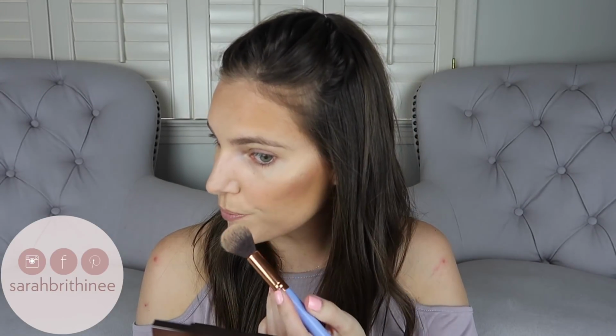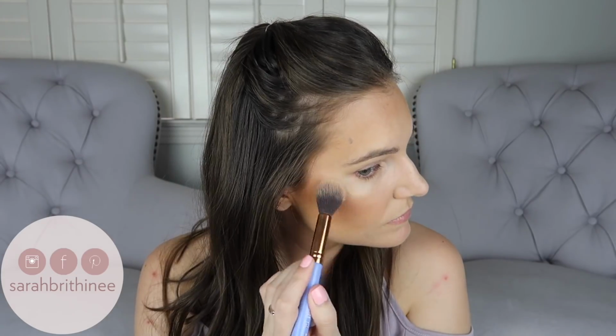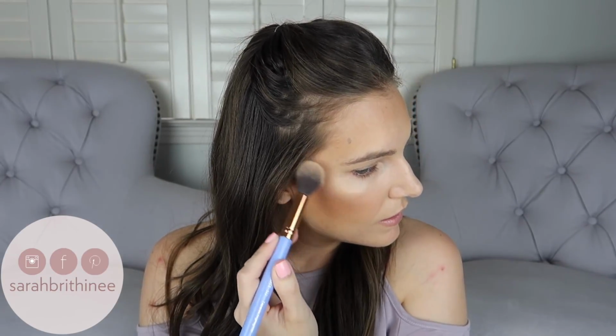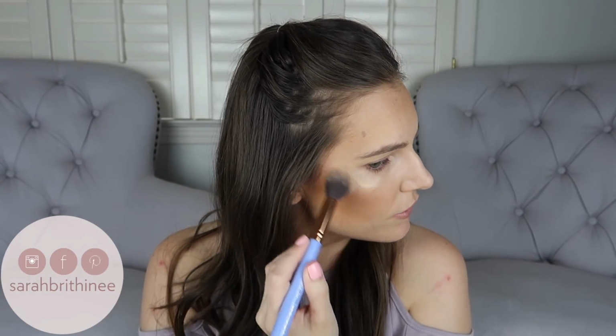Okay, this is super, super glowy. Wow. I really like the shade. It's definitely golden. The options that they had, the other one looked like it'd be a little bit too dark to use as a highlighter on my skin. And then the third one was a pink shade, and I just don't really like pink highlighters on me, so I decided to go with this one, and I really, really like it so far.